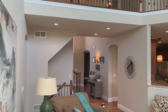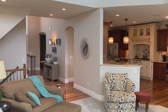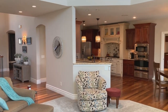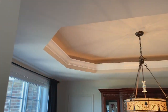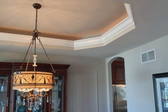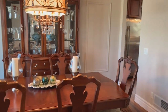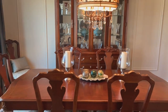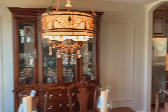Once you get into the great room there, you can see the railings, the detailed work on that. I like that it's an open floor plan, but it's not super open. There's still some separation there. Great work with the drywall and the tray ceilings and the lighting. Right when you walk through the front door, the dining room was right to the left. This is what you're seeing now. And then I walked from the dining room right into the kitchen here.